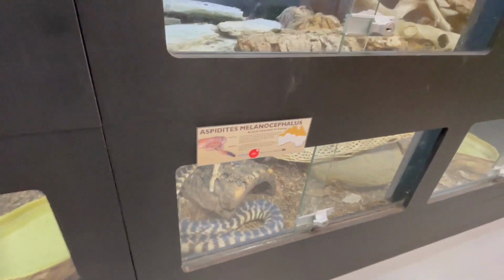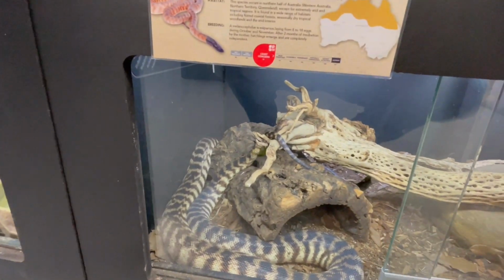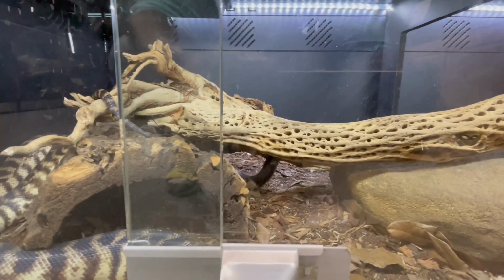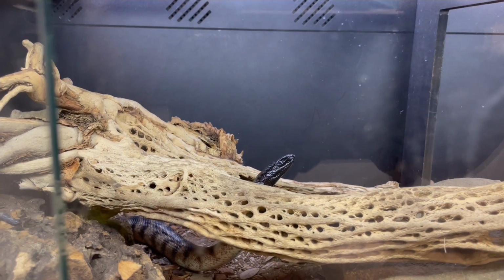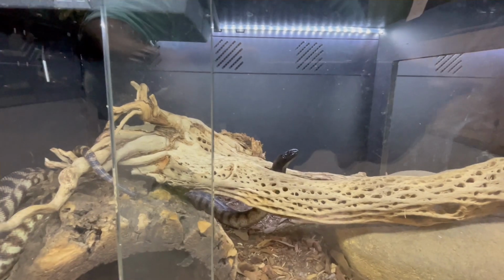Here's a blackhead python. I know I'm just taking my time showing you guys this, but I really want you to see the full scope of this place. See it as it pokes its head up? It's really cool.